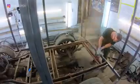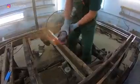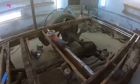In the meantime, we have access to the frame. In order for all this not to rust, it's necessary to prime the metal first, of course, having cleaned the frame. This is what Valera did. Overall the longerons and strengtheners are in fair condition with only a few corroded holes. We'll deal with them a little later.